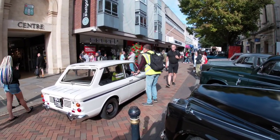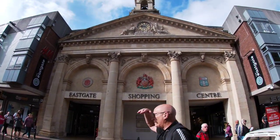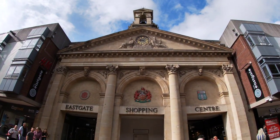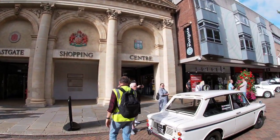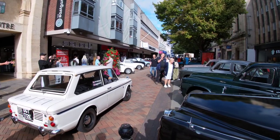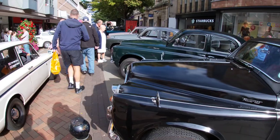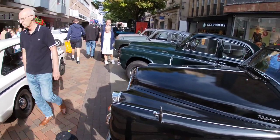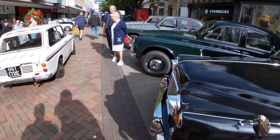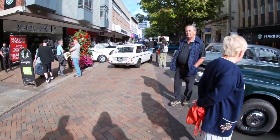Eastgate Street, Gloucester, right outside the Eastgate Shopping Centre. Quite a grand looking building actually, isn't it? Never really looked at it. It's a bit of madness, they're parking up all the cars. We've got all the P4s in a row. Apart from one, because he's a 1950s car, so he couldn't be here with us. Because this street is all for the 60s.